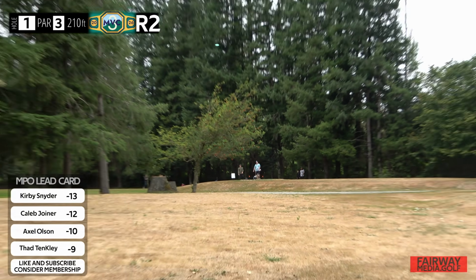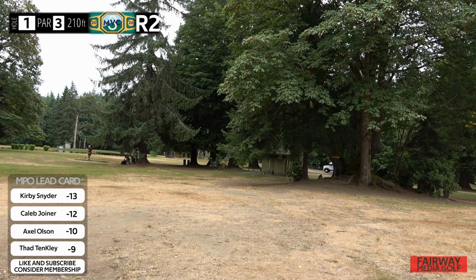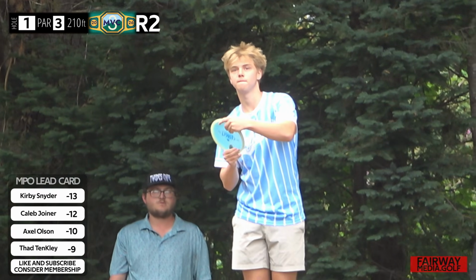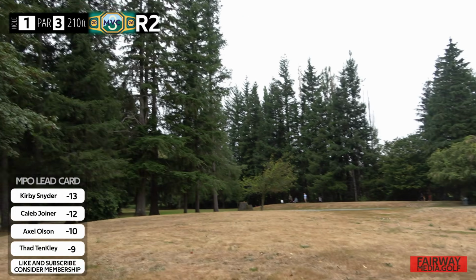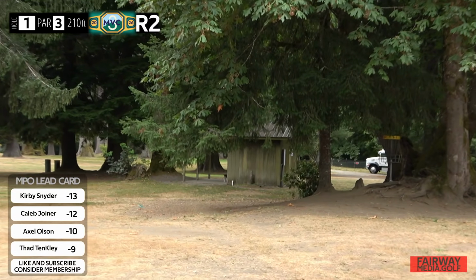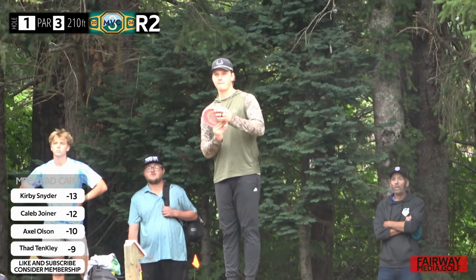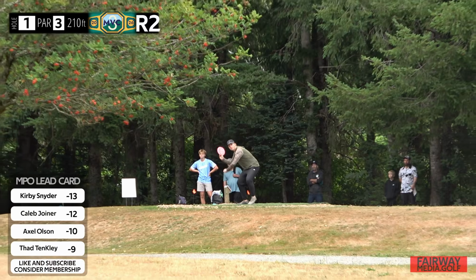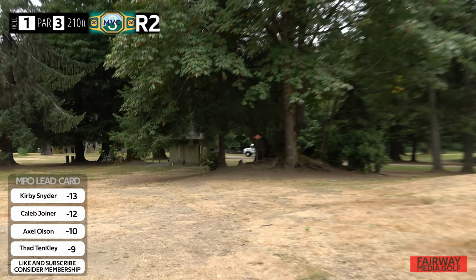Yep, Caleb's getting probably another driver. It looks like he's going to the backside, probably a little bit longer than he wanted. Yeah, luckily he didn't skip too much, or he didn't get that little cut roll like the disc looked like it wanted to. Axel's going with a Harp here, just a ton of hyzer, going a little long. Looks like he might have an obstructed putt behind that bush back there. Probably a zone here from Thad, my guess. Yeah, it looks like it, and same angle as Axel.